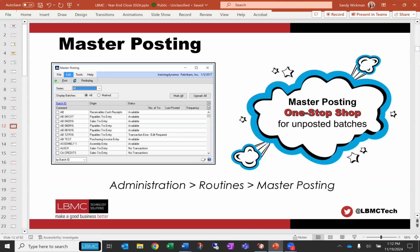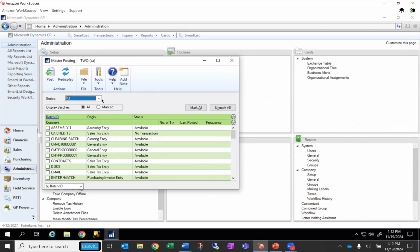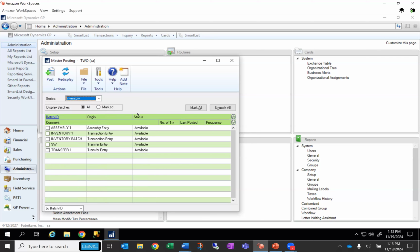So back in GP, I'm going to go to Administration, into my Routines section, and I am looking here for my master posting. Then in the series, I get to choose which series I'm looking at. So if I only want to see financial, I can look at just those financial batches where I can either mark all and post them, or I can evaluate them or have someone in my team who's responsible for financial batches. I would be able to charge them with making sure all of those batches got posted. And the same is true as you go through each individual series.